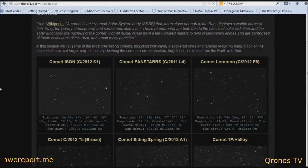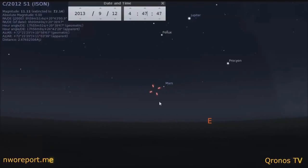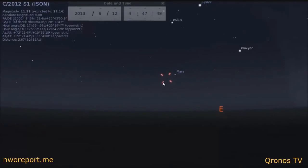You click on it, and it will take you to a page where it's tracking Comet Ison live, and the coordinates will be right under Comet Ison C/2012 S1. There are the coordinates. You write those coordinates down and you type them into the computer on your telescope after you've calibrated your telescope, and it will take you right to Ison. Then you will be able to view Ison in real time. So that's how you go look at Ison. All these links are under this video, guys.